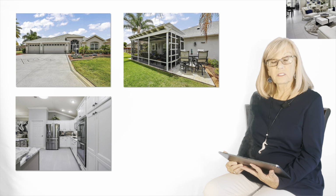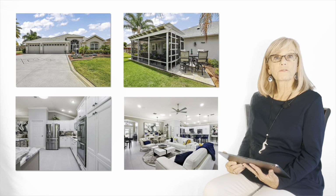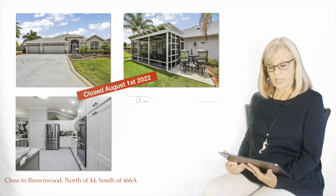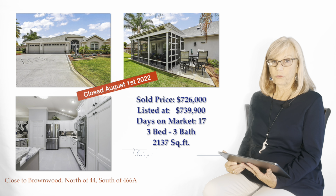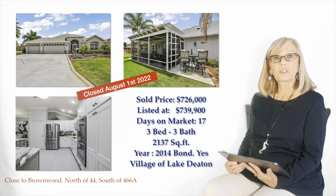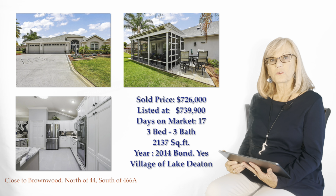And this last one is a much larger designer home with a 3-car garage that closed August the 1st. It sold for $726. It was listed at $739,900. It was on the market for 17 days, 3 bedroom, 3 bath, 2137 square feet, built in 2014. It did have a bond, and it was in the village of Lake Deaton, which is south of 466A and the 44.